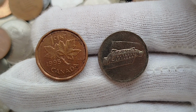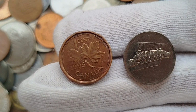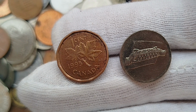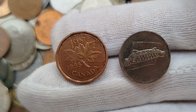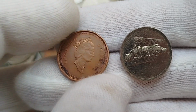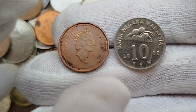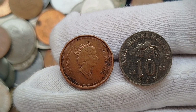Minting and production techniques. Both coins were minted using different techniques and technologies available in their respective countries. The Royal Canadian Mint is known for its precision and high-quality minting processes. Similarly, Bank Negara Malaysia ensures consistent quality in its coins, though with a more functional and minimalistic design approach. These differences can be seen in the level of detail. The Canadian coin feels more intricate, while the Malaysian coin leans toward simplicity and strength.